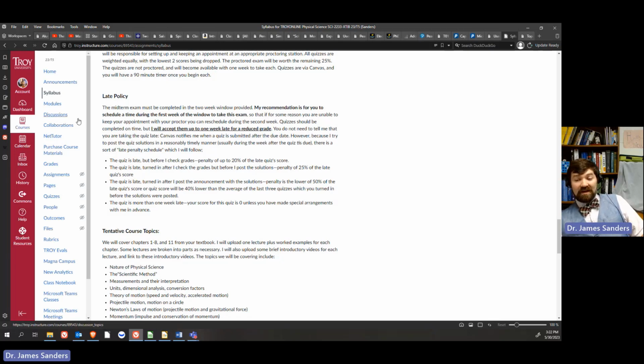So if it crashes and it takes you 15 minutes to log back in, well, the timer will have run for those 15 minutes. If you log off and go do whatever it is that people do when they log off in the middle of a quiz and come back 45 minutes later, 45 minutes of that timer will have been used up. So the moment you start the quiz, the timer starts and it stops 90 minutes from that moment.